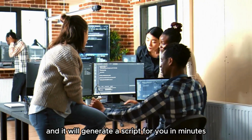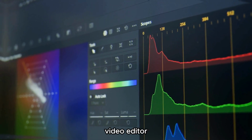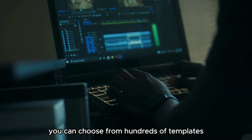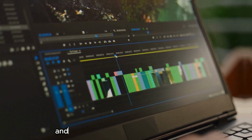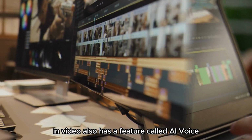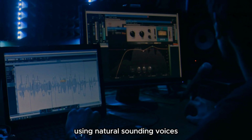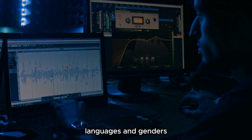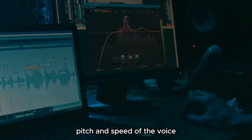you in minutes. Another tool that you can use is InVideo, which is an AI video editor that can help you create videos from your scripts. You can choose from hundreds of templates, add images, music, and voiceovers, and customize your videos to your liking. InVideo also has a feature called AI Voice, which can convert your text into speech using natural-sounding voices. You can choose from different accents, languages, and genders, and even adjust the tone, pitch, and speed of the voice.